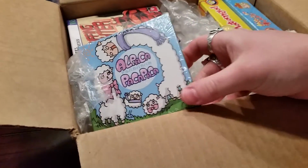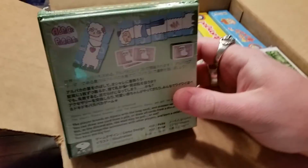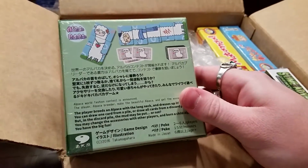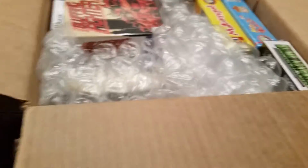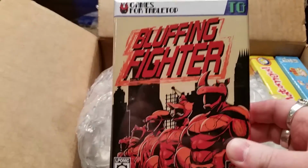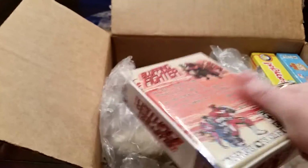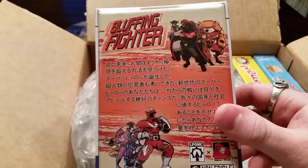So the first one we have is Alpaca Paka Paka, which looked hilarious, trying to make apparently the largest necked alpaca you possibly can. What a charming little game. Even if it just sits on the shelf, it looks adorable. And I just love how all these boxes are just so compact. This is Bluffing Fighter. And just some of the neat artwork on that.